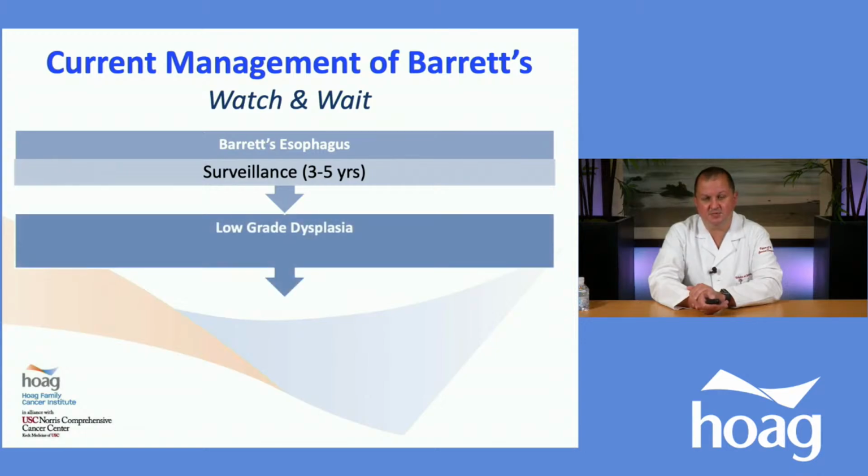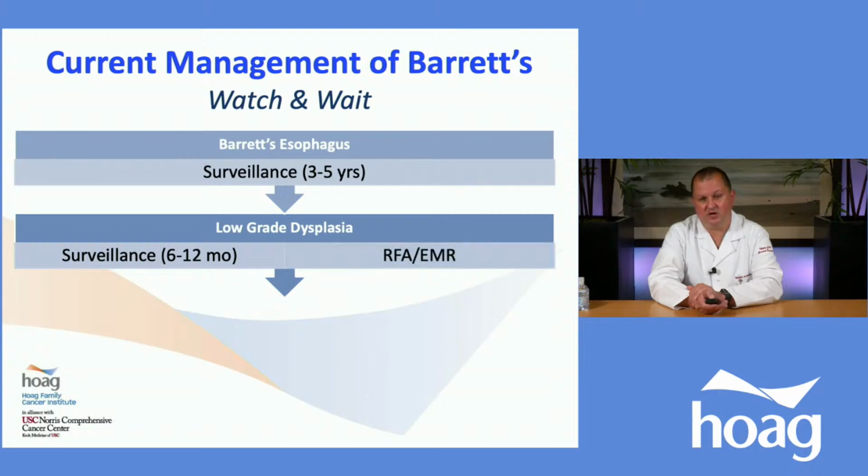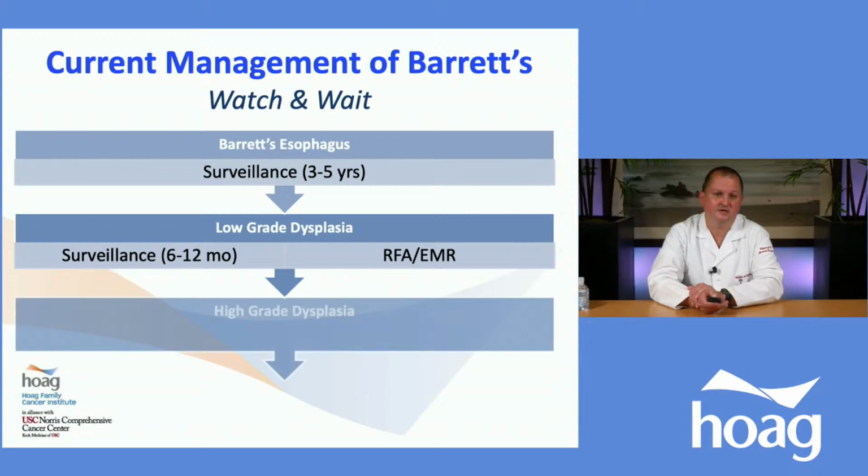Now, if you have low-grade dysplasia, as you would imagine, we want to surveil you a little more frequently, every 6 to 12 months. However, this is falling out of favor for more aggressive treatment with what we call radiofrequency ablation, or RFA, or EMR, which stands for endoscopic mucosal resection. I'm not going to spend much time talking about these tonight, but these are endoscopic techniques that are used to ablate and completely eradicate the Barrett's esophagus.